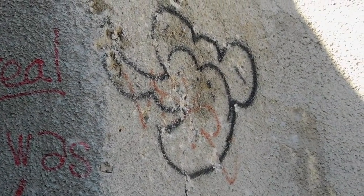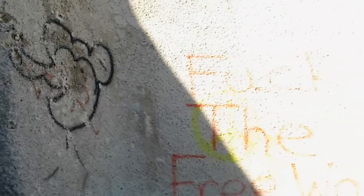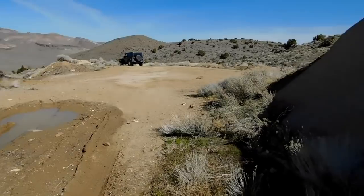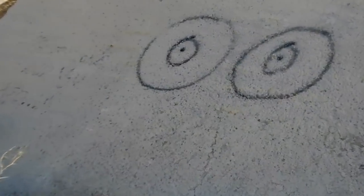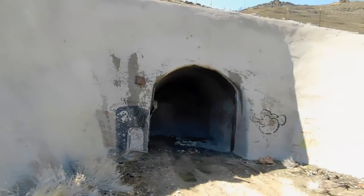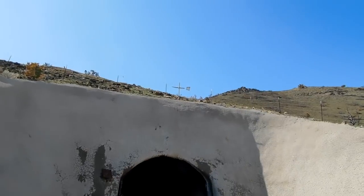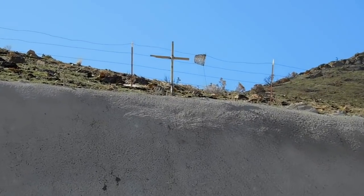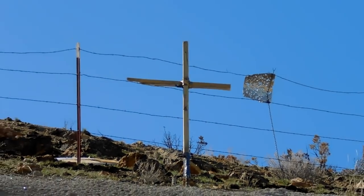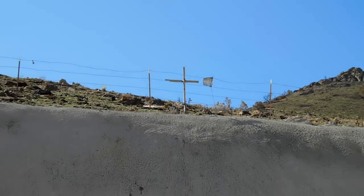Is this supposed to be Mickey Mouse? Doesn't look anything like Mickey Mouse. So as you can see, some very colorful artwork. Look at this. So certainly a very interesting spot.